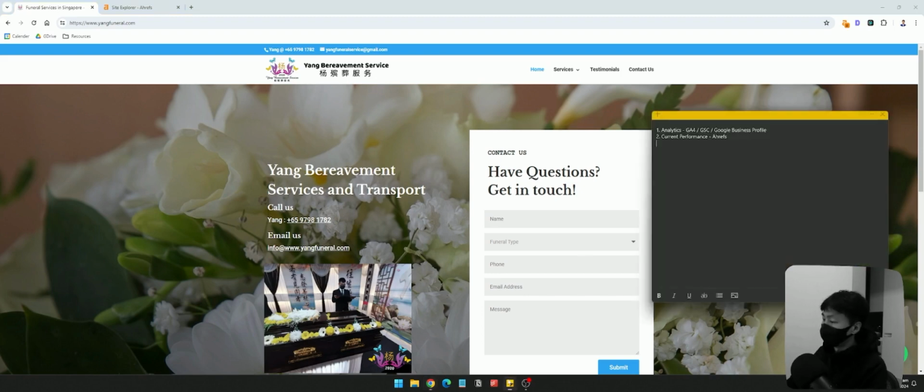So yesterday we looked at a bunch of stuff. We looked at the overall performance for analytics, for Google Search Console, for the Google Business Profile, and also their current performance. I just got a landscape of how the entire website is performing. Based off of what we found yesterday, there wasn't much to do with Google Analytics 4. Google Search Console also has nothing much to do there. They have it set up. I was the one who helped them set it up.